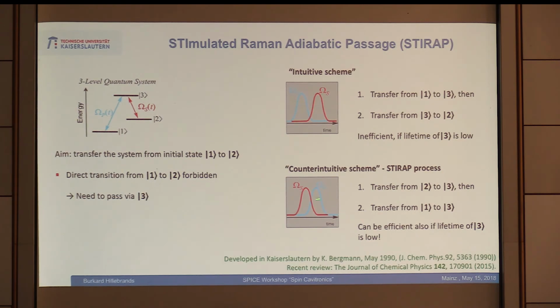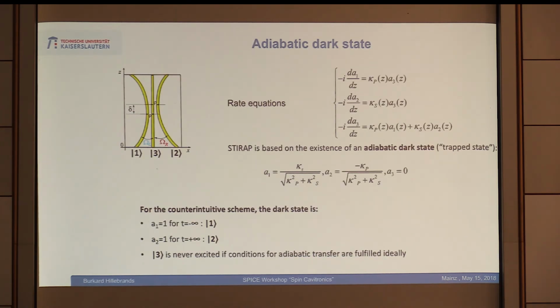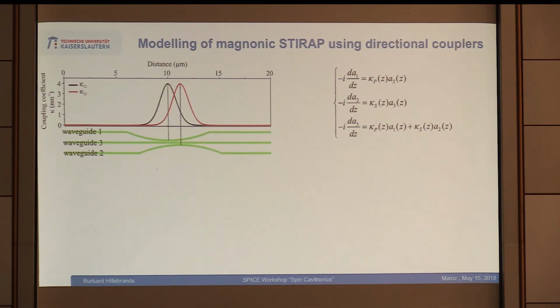Okay, and what is very important, if you really look into the STIRAP process and the literature, you will find the transition takes place, but state number 3 is not populated. It's the so-called dark state. And now I will show you that we can realize that in Magnonics, in numerical simulation. What I was saying, numerical simulation is 95% of the entire business. Also, we have to do the experiment as the next thing. So, okay, we need this adiabatic dark state here in the middle. Let's see how it works.